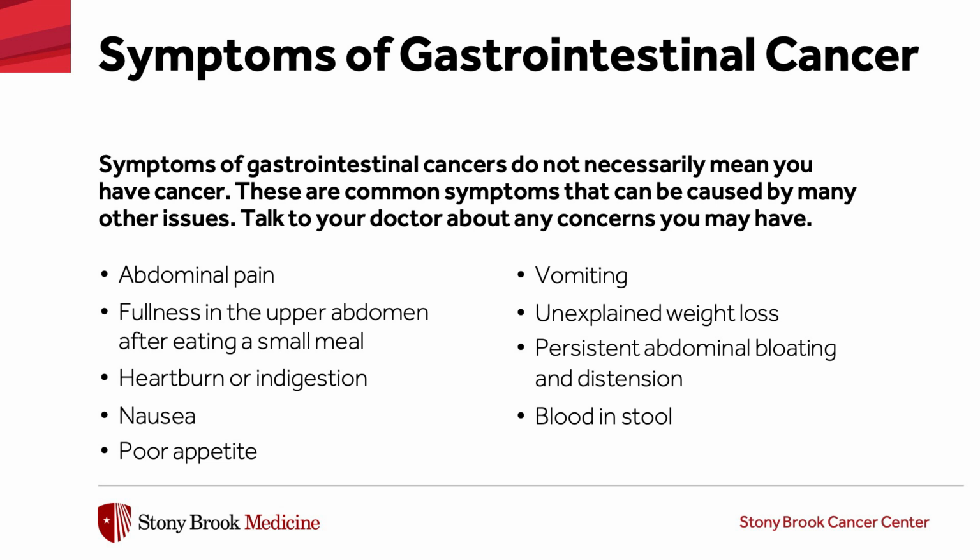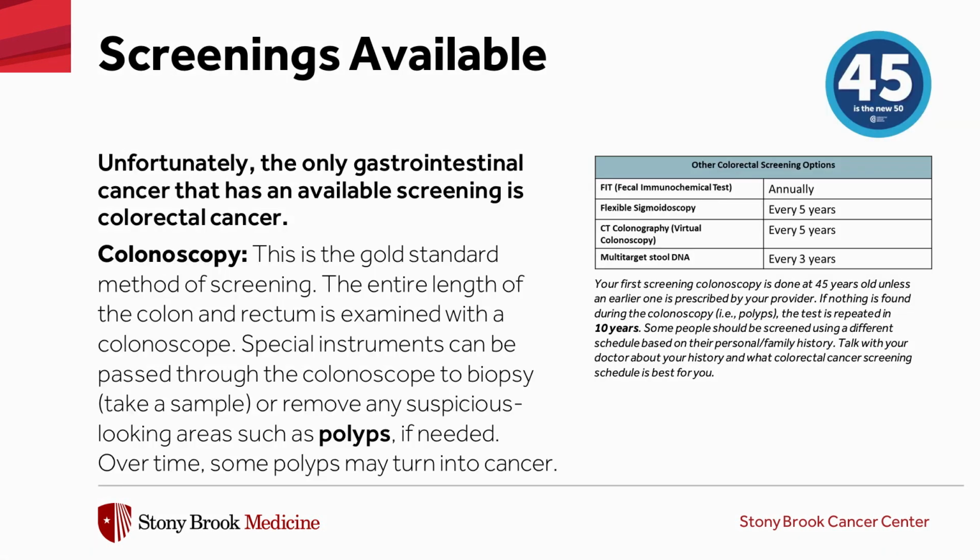A lot of times the symptoms of gastrointestinal cancers do not present themselves, but when they do, people have reported feelings of abdominal pain, nausea, vomiting, fullness and bloating in the upper abdomen, heartburn and indigestion, poor appetite, unexplained weight loss, persistent bloating and distension, and blood in the stool. But again, many times these symptoms do not present themselves. This is why screenings are so important.